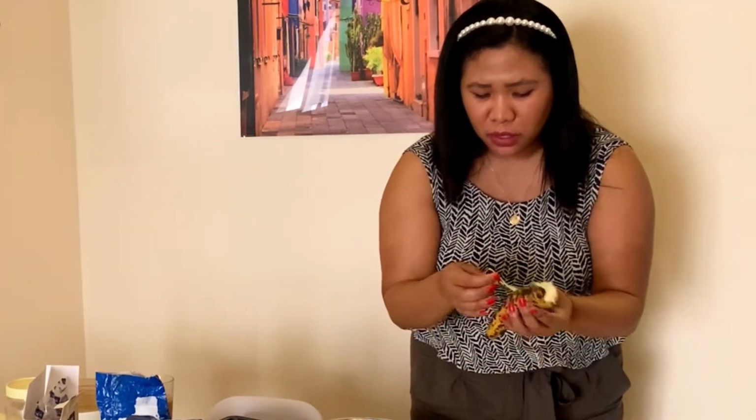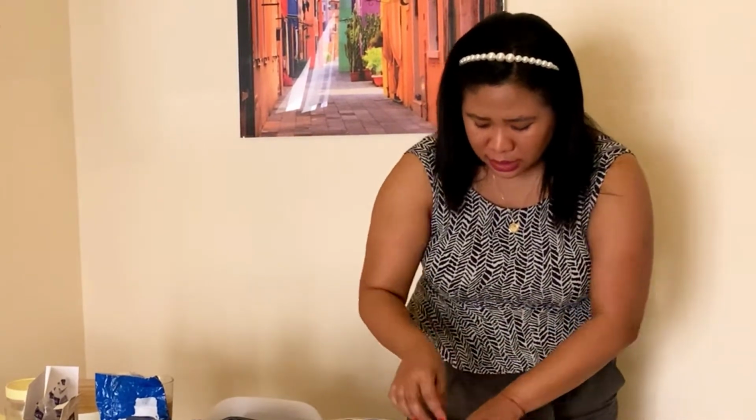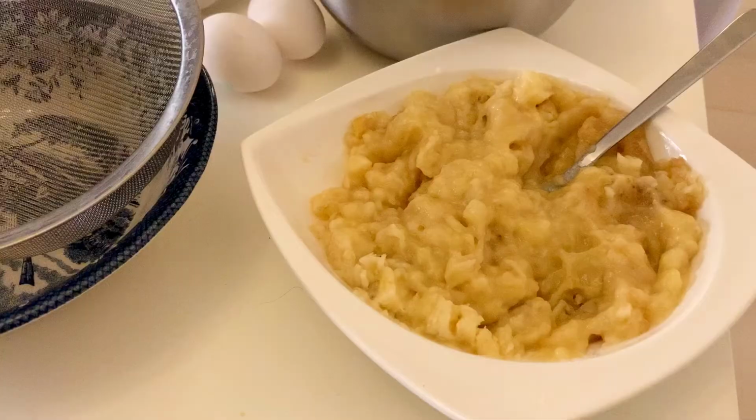And then you need to sift your flour. That's the next step. Of course, while doing this, guys, another advice that I'm going to tell you is start preheating your oven so you don't need to wait later when you finish doing all this. Just preheat your oven now while you're preparing all this so it's ready for you to put it in the oven once it's done.